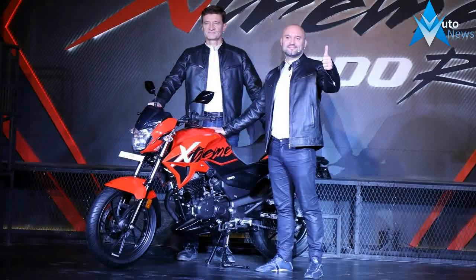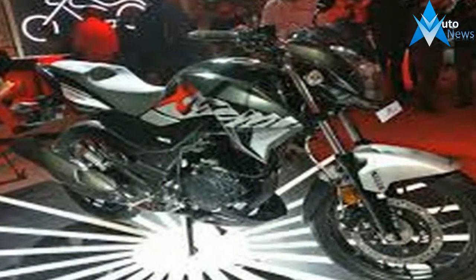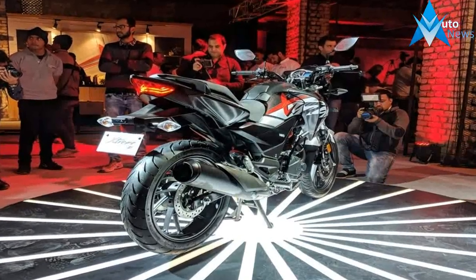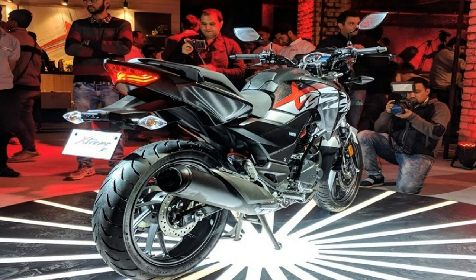The front gets an edgy headlamp, while the sculpted fuel tank and engine get aerodynamic shrouds. Both the headlamp and the tail lamp integrate LED units. The alloy wheels get a new design. The instrument cluster is made of an analog tachometer and a digital display.